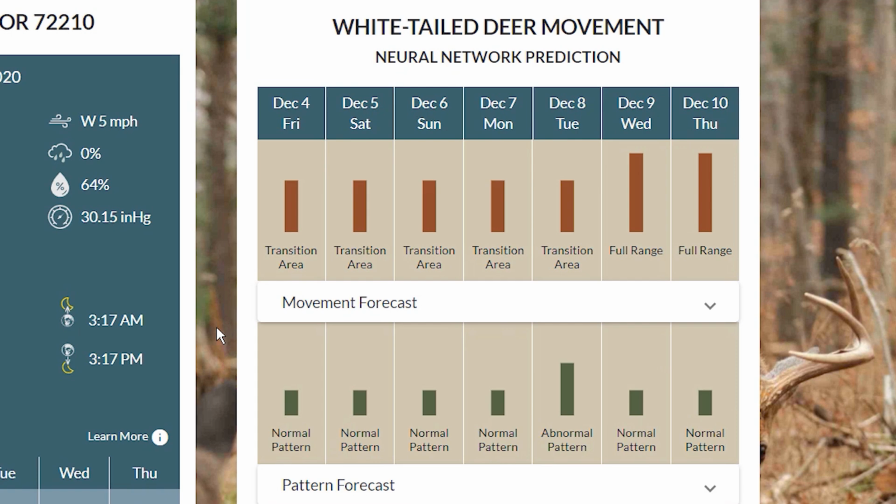And the numbers that I have right now are that currently on the movement prediction, it's batting 67%. So roughly 2/3 of the time, when looking at not trail camera data, not observational field glassing data, but GPS collar study data, the app's predicting exactly how the deer are going to move. And there's an upper limit. It can never be 100% because we're dealing with wild animals and factors that are going to be outside of our control, like pressure and various other things.